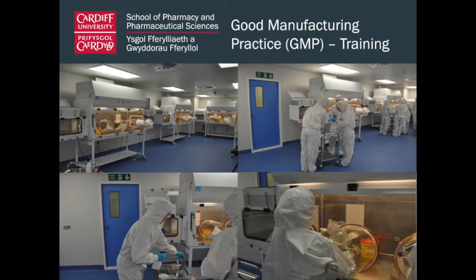Of course, in the background is also then the scientific aspects. Here is our manufacturing suite. Approximately £1 million was spent on this. So I myself am involved in teaching this. So this is the sterile manufacturing.